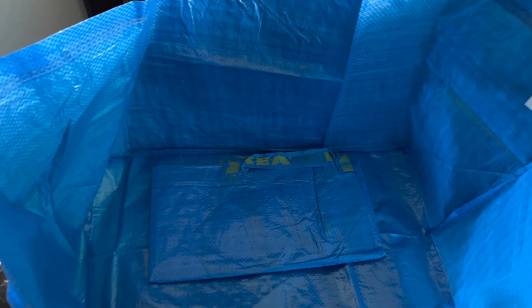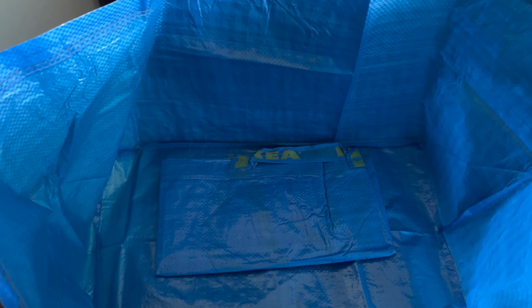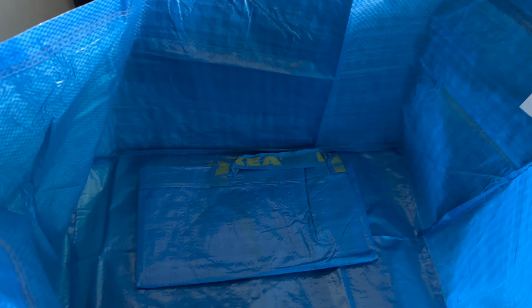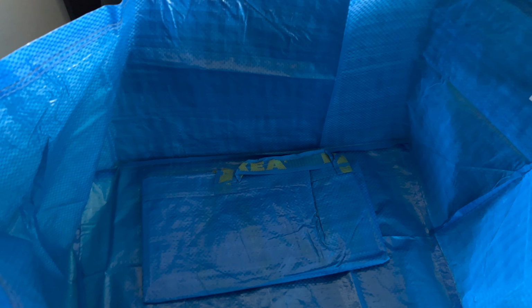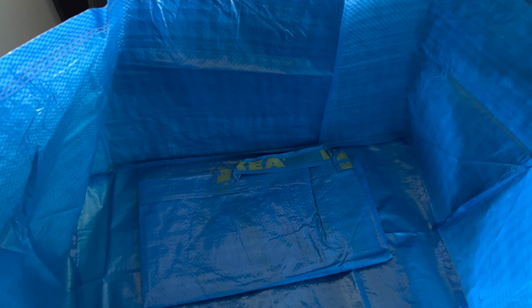All right, so the first thing I have here are these blue IKEA bags, because how can you go to IKEA and not get these bags? It's such an oddly shaped bag, but it fits so much stuff. So whenever we're giving away or just need to transport large items, we always take these bags. And the bags are only a dollar. They used to be 50 cents, but they're now a dollar each. So usually whenever I go to IKEA, I always get at least two of them.